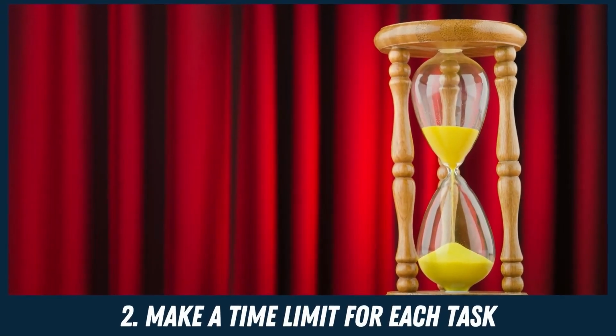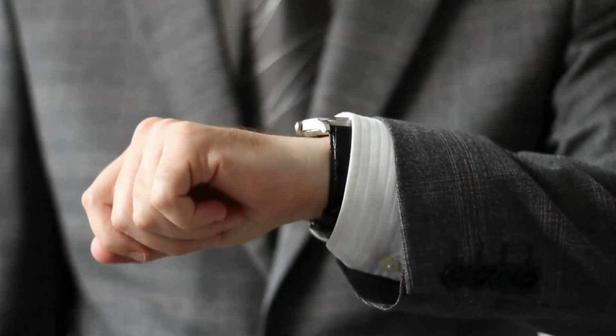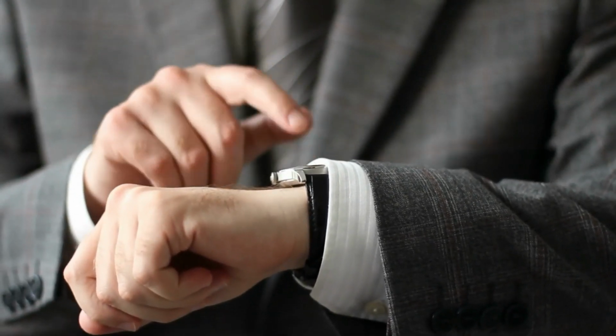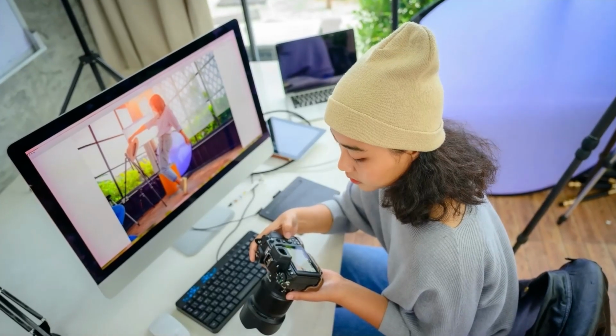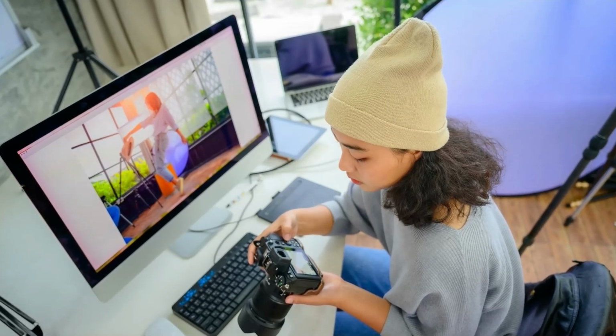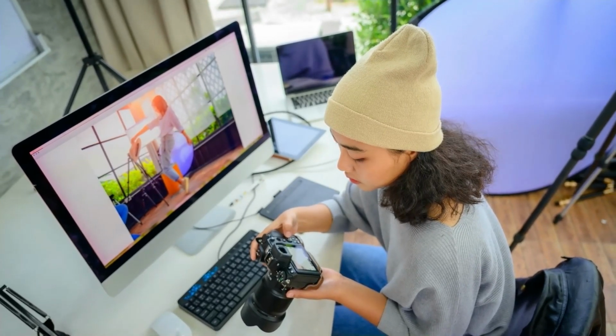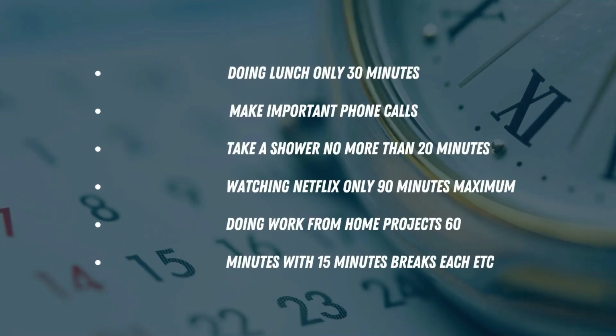2. Make a time limit for each task. You can still use the time audit note and gain more impact to manage your time effectively. After you already have all of the daily schedules, now it's a great idea to put a time limit for each task. Time limitations are usable not only for office work, but you can also use it at your daily work from home activity. Here are some ideas.